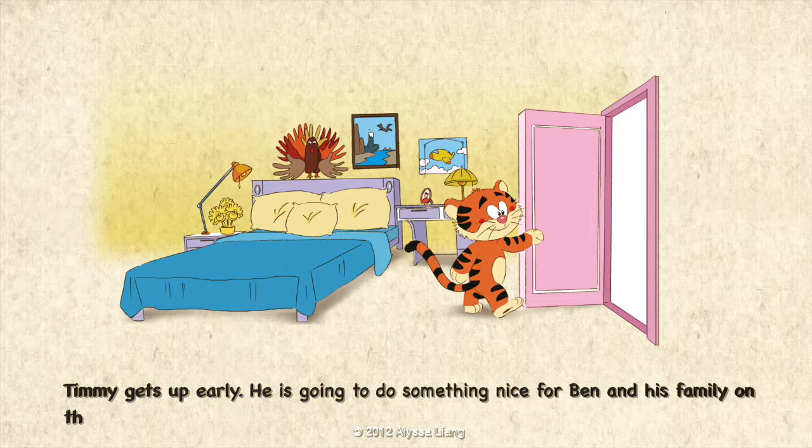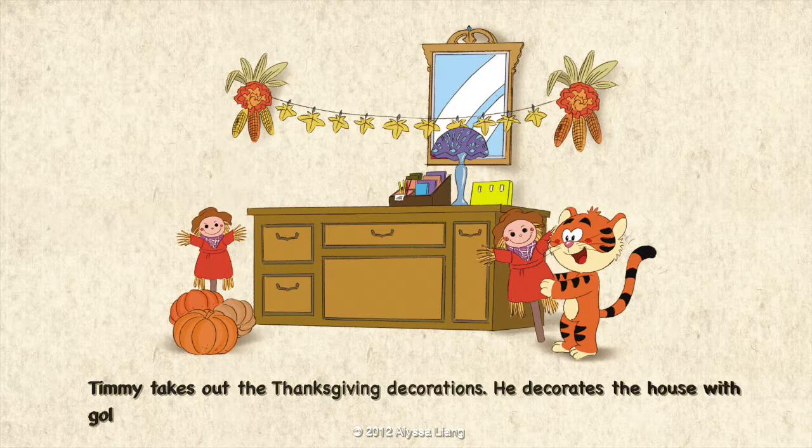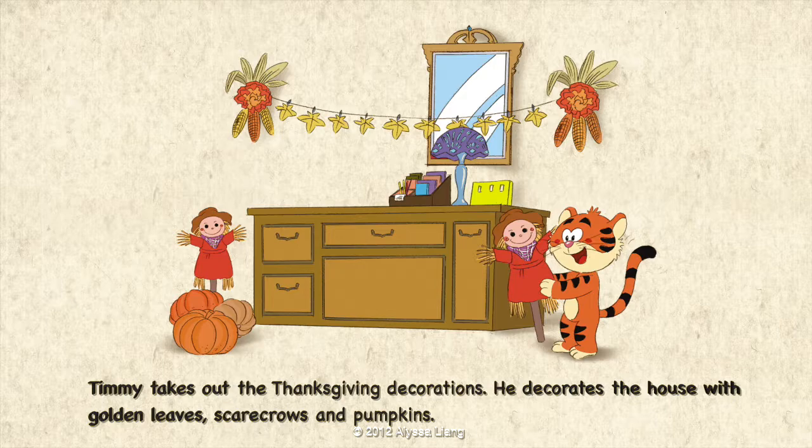Timmy gets up early. He is going to do something nice for Ben and his family on this Thanksgiving Day. Timmy takes out the Thanksgiving decorations. He decorates the house with golden leaves, scarecrows, and pumpkins.